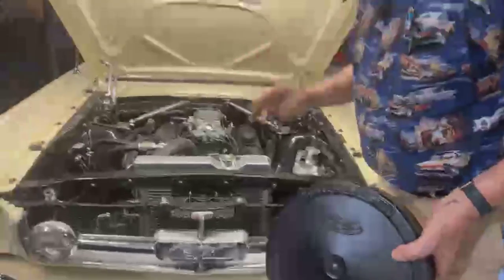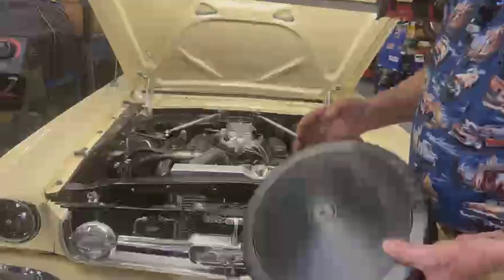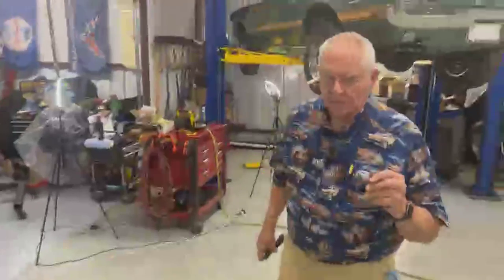So get a good set. These are probably $100 or more, but they're well worth it. Stick them in the trunk of your car because you never know when your battery's going to be dead when you come out to get your car.